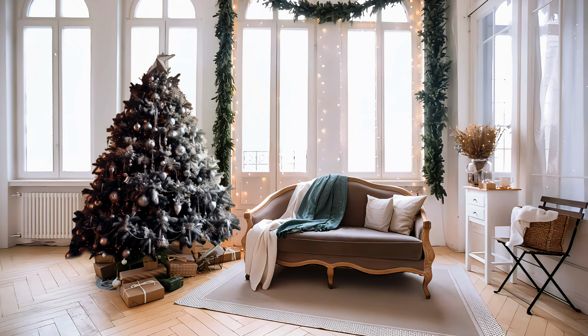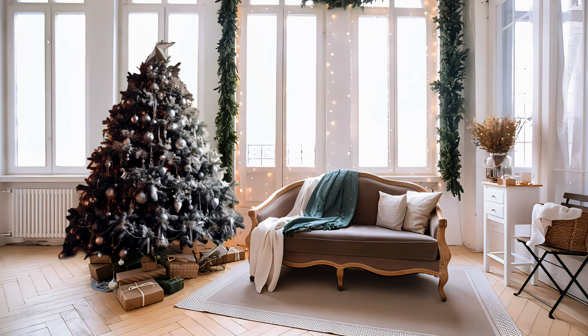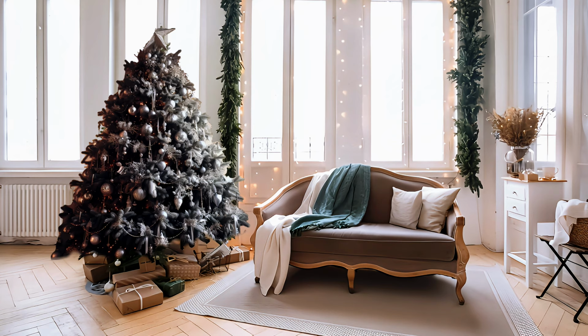Another spacious living room decorated for Christmas. The Christmas tree is decorated with silver ornaments and large garlands, and Christmas lights are placed around the windows.